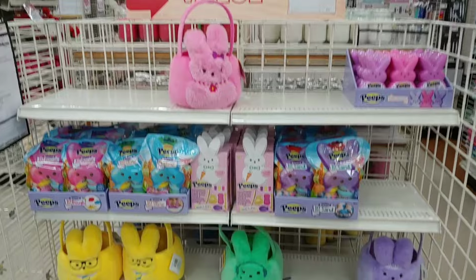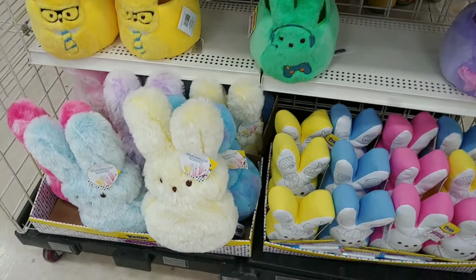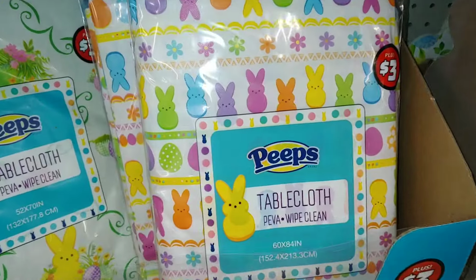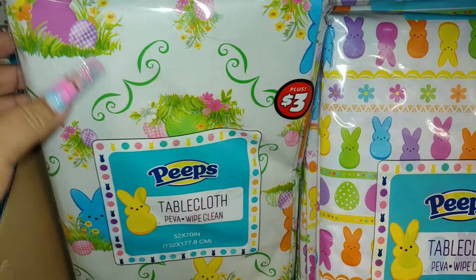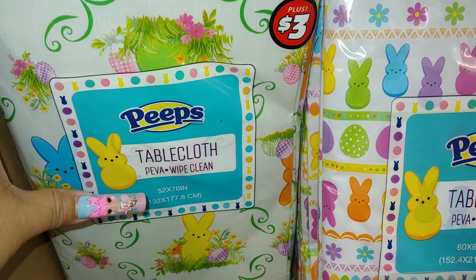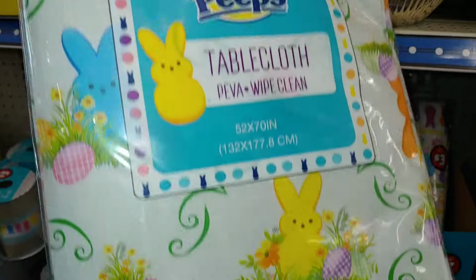Look what we have here. Even the peeps are following me. They're stalking me. Well, look what I found here. The peeps hunting has begun already. They have these peeps tablecloth material. It's 52 by 70. And look at those cute little peeps. And it's the last one in this style.